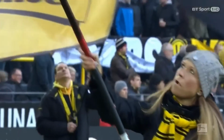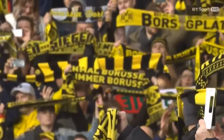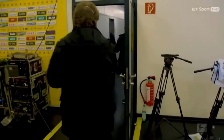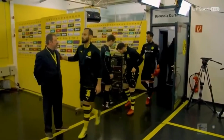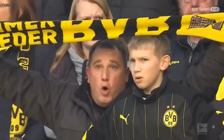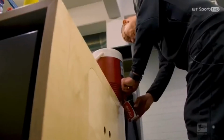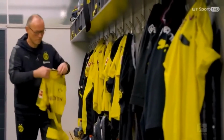You will never walk alone, certainly not at Dortmund. 80,000 inside Signal Iduna Park. With the crowd in full voice, the team head out to join them. In the dressing room, kitman Frank Greven is already prepping everything for half-time. The calm before the storm.